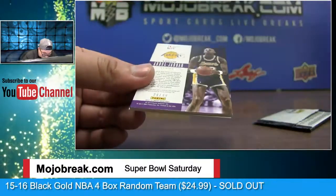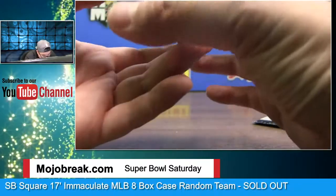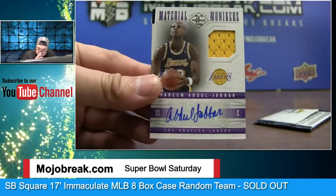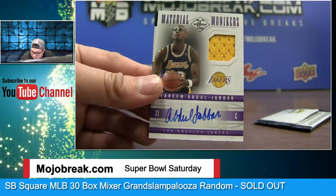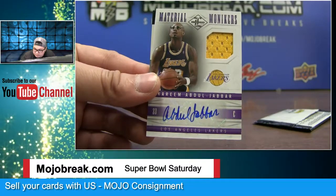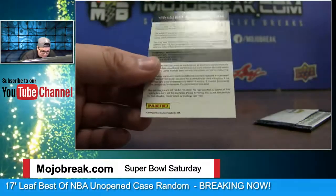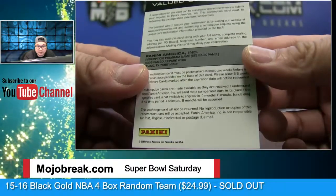Ooh, 34-49, Kareem Abdul-Jabbar. Jersey auto for the Lakers. Material Monikers. Congrats, Lakers. Sorry, Thunder, getting the Kevin Martin. Kareem is a redemption. Good luck. Panini will still honor all redemptions.